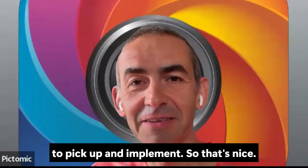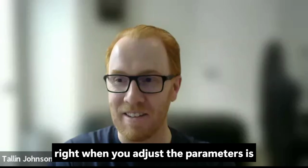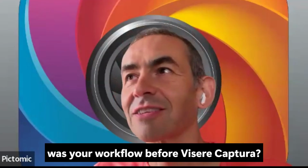That's nice. That's the nice visual feedback, right? When you adjust the parameters it's very helpful. Exactly. So what was your workflow before Visere Captura?